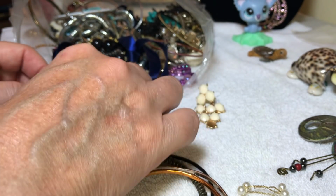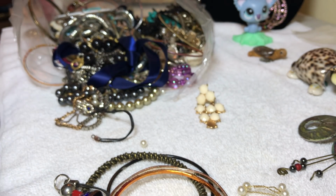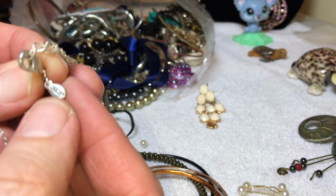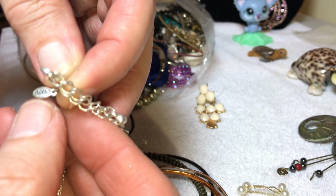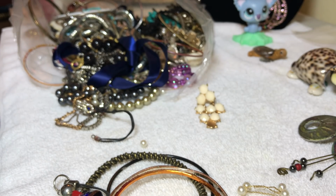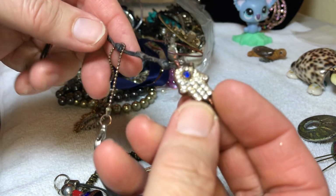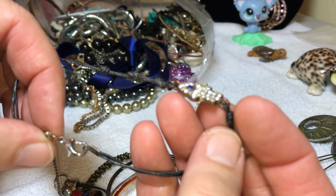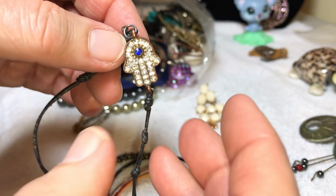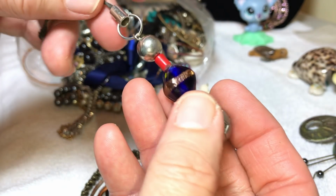Another little bangle, not marked. I guess getting silver from her bags is like getting silver out of my craft bags. I've gone through it and I keep it. Airy. It's broken. Another copper piece, kind of unusual. I got a little copper bag going.